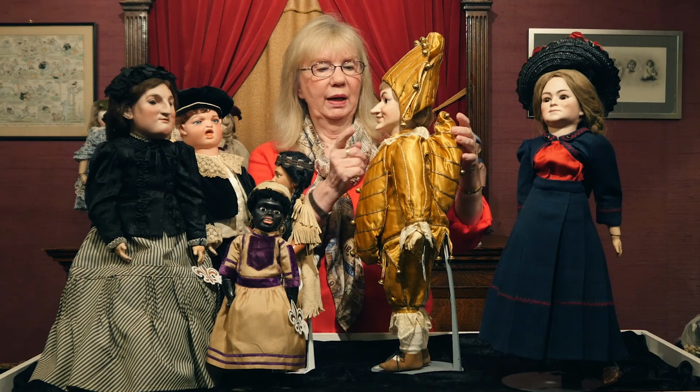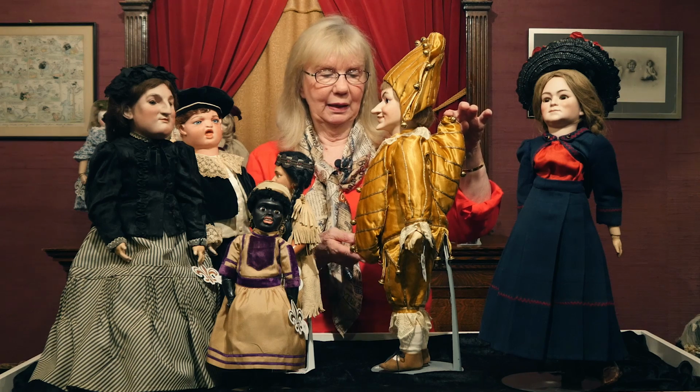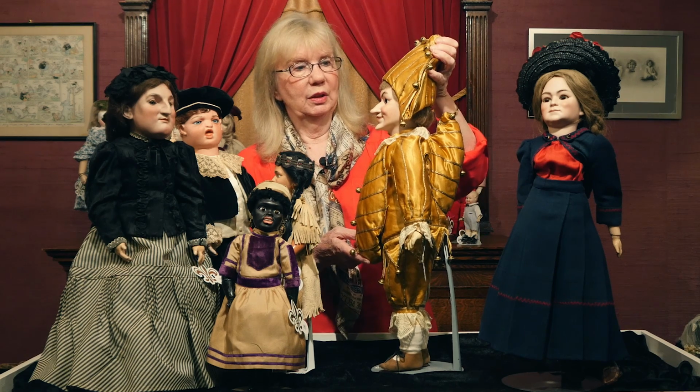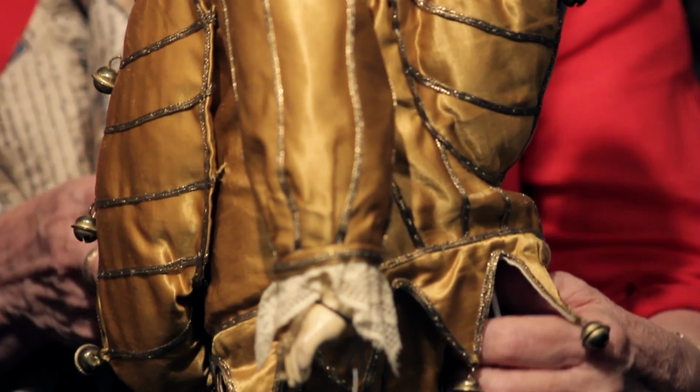The nose, the jutting chin, absolutely wonderful. A great character look. Costumed in a wonderful Polichinelle costume with the hump in the back and the hump at the stomach, which is the very typical costume, a very traditional French figure for several centuries, in fact.